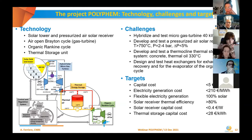The challenges of this project are various. We need to develop the hybrid gas turbine system, which was done and tested. And then we need to develop, test and validate the technology for the solar receiver, which works with the pressurized air from the gas cycle. Likewise, the development and testing of a thermocline thermal storage system using concrete as the main material. And we also need to validate the technology for heat recovery at the exhaust of the gas turbine. And we have set various targets here in agreement with the targets of the European Union and the European Commission. Next slide.